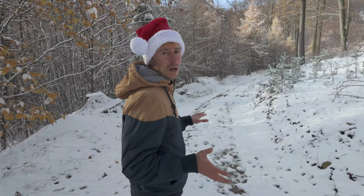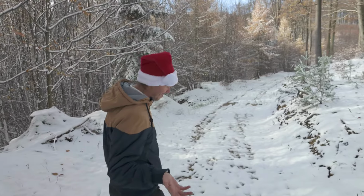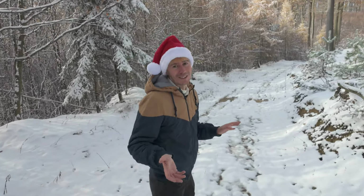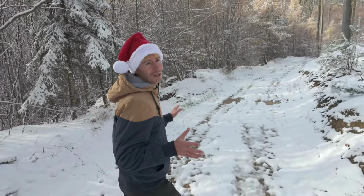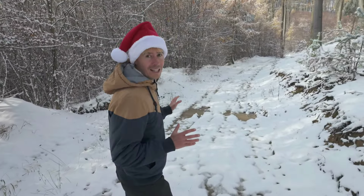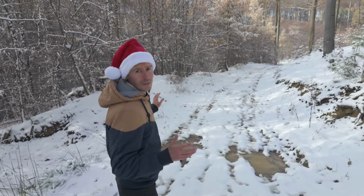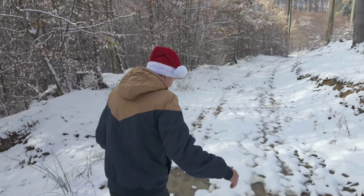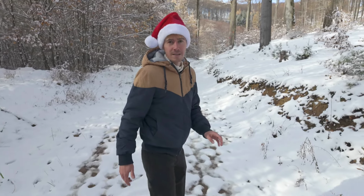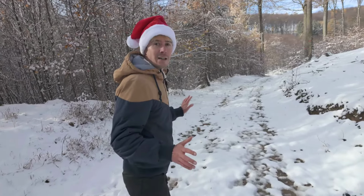There is no snow at our country house at all. That's why we had to come here. You need to search for snow usually because snow is not that common anymore in winter. So we are glad at least here there is something and we can enjoy the winter atmosphere. But the winter's only starting, so I'm sure we'll get some snow at the country house as well. Hopefully we will, but there is nothing now.